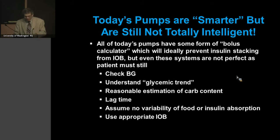Now, I put all of these things here for pumps, but actually the patients who don't do well with multiple injections, they're thinking about all of these things at the same time.